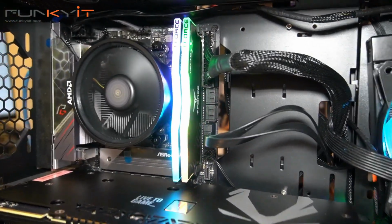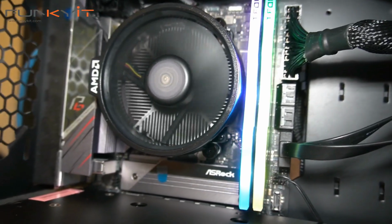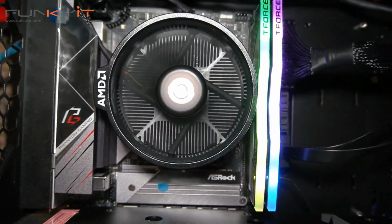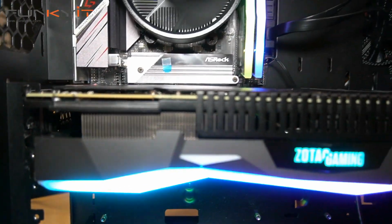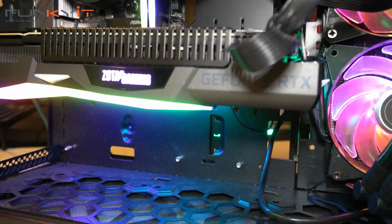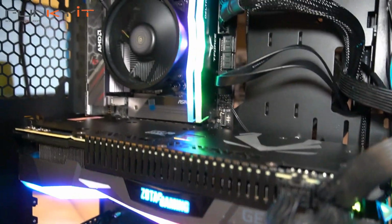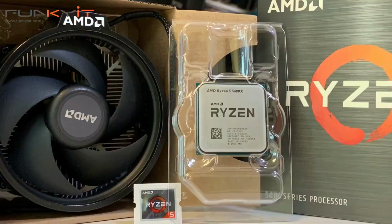Here are my final thoughts. AMD has again answered its critics and delivered one of the best gaming processors we've seen to date. The Ryzen 5 5600X features all of AMD's latest technologies while offering excellent value, amazing performance and seamless compatibility with both the 500 series and 400 series motherboards. You can check out our full review at amd3d.com.